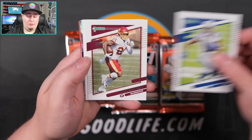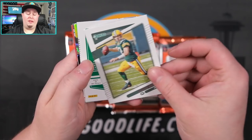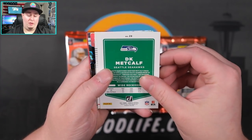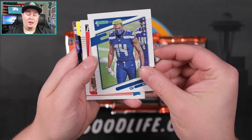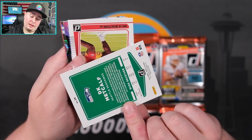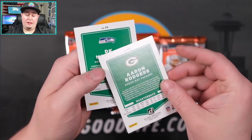I think, what do we got? Antonio Gibson. Aaron Rodgers. I noticed this in Shy's video, Shy City Pools, my homie. Some of these cards are backwards, and I'm seeing a die cut right here as well. DK, and I think that's going to be an image variation. So typically there is a way to tell in an image variation. I could be wrong.